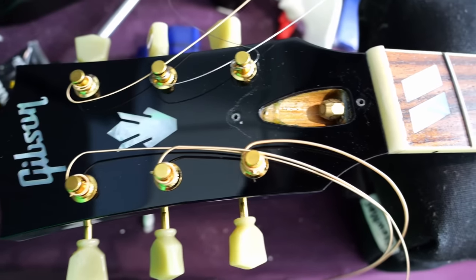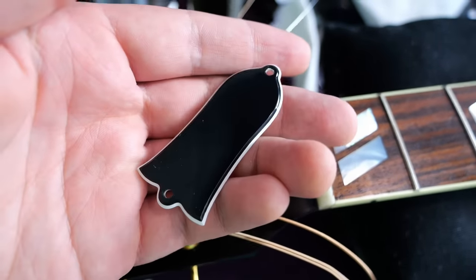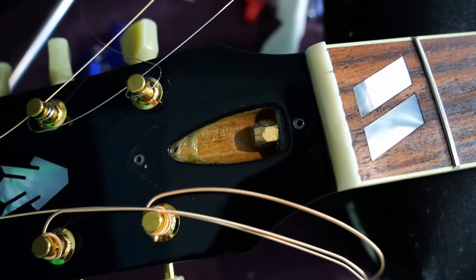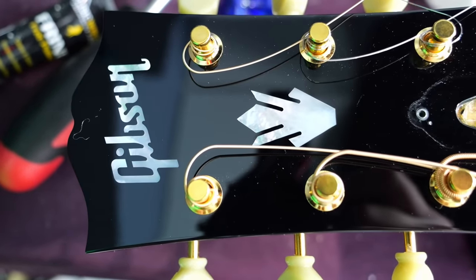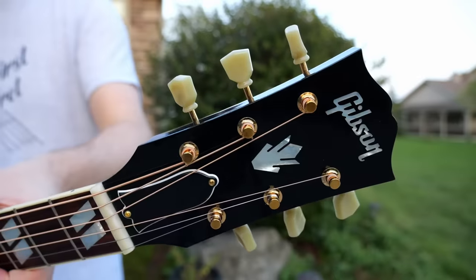Now moving on to our headstock, we can see our truss rod beautifully. Mahogany on the neck is actually pretty light in color. But interestingly enough, no Miranda Lambert on the truss rod cover. No bluebird or anything like that, it's just blank. Then you get your mother of pearl Gibson logo and crown with Klusen tuners, vintage style, done up in gold.